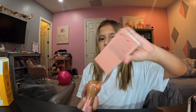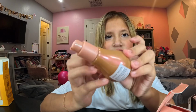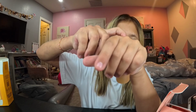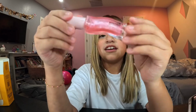Then we got this Glow Recipe tinted hue drops. It makes you glow in the sun. I opened the top, it looks like that. I was like, is that how you're supposed to use it? But then I saw the pump. I was like, oh yeah, I'm supposed to use a pump. It's hard to squirt. It doesn't even squirt. It's because it's brand new. The first time I squirt it, it doesn't work. And my favorite thing of all, actually we're gonna save the best for last. Then we got this Glossier, something like that, lip balm.